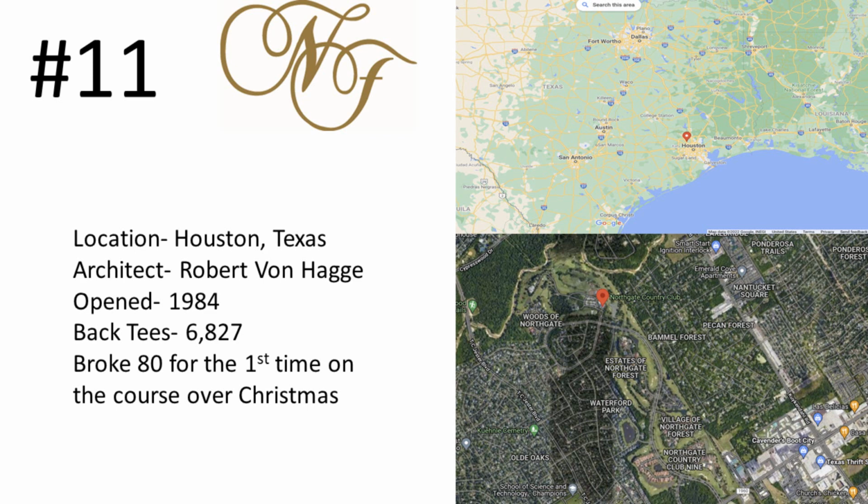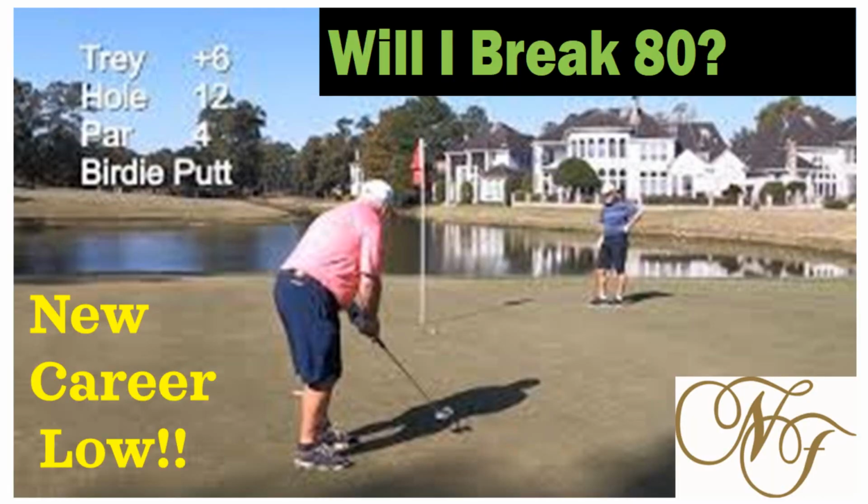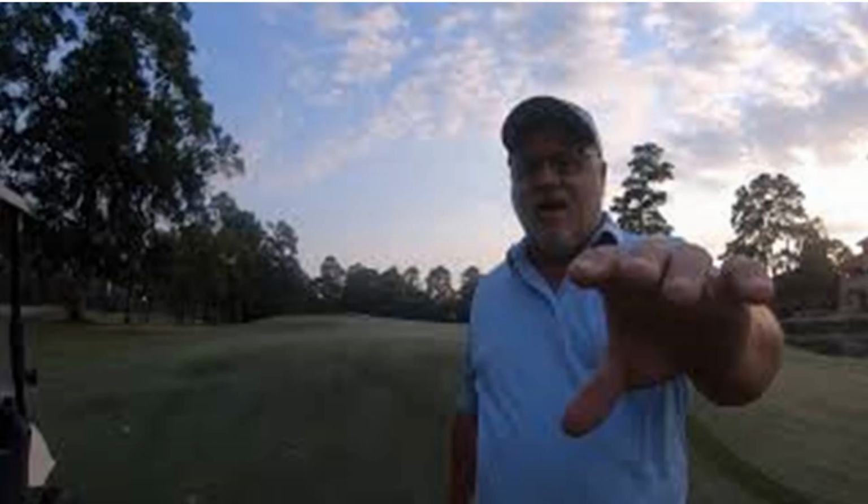Number 11, Northgate Forest. Also in Houston, a Robert Van Hege design, very close to Raveneaux. Opened in 1984, 6,827 from the back tees. And over Christmas, I broke 80 for the first time on this course. Well, on any course. On the good side, it's the design by Robert Van Hege. Class. On the bad side, with the Raveneaux members showing up, they really have too many members there, in my opinion. But on the excellent side, did I tell you I shot 79 there?